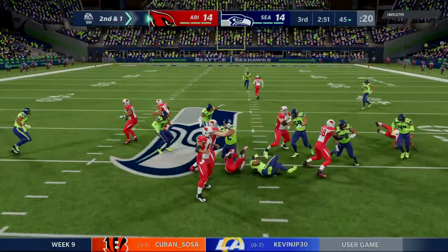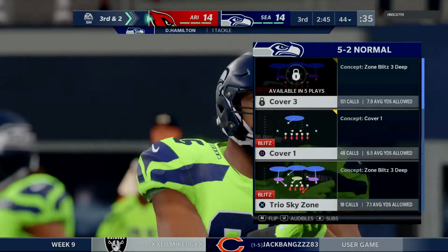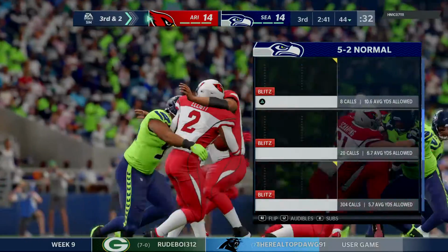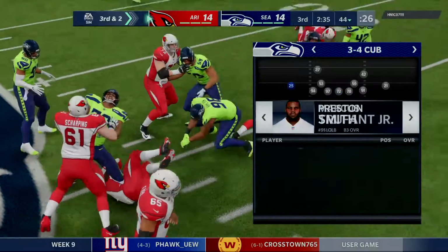On second down now, it's Elliott. And the result here the same as the last play. Another tackle behind the line of scrimmage by the Seahawk defense. Well, I would have figured after the 9-yard run on the previous play, getting one more yard wouldn't have been much of a problem. But apparently it was, and now it's third down.